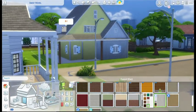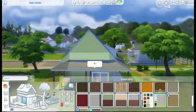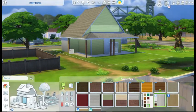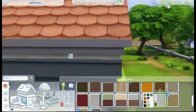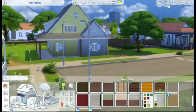Like that. Just to give it a little bit of extra. And then I go on that little piece, and then this is gonna go on this piece here. Just to give a little bit of extra oomph to it.